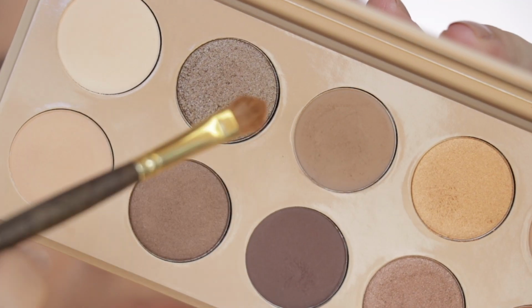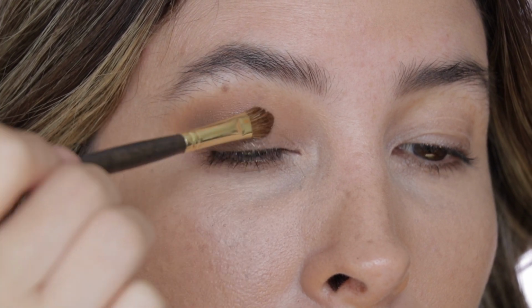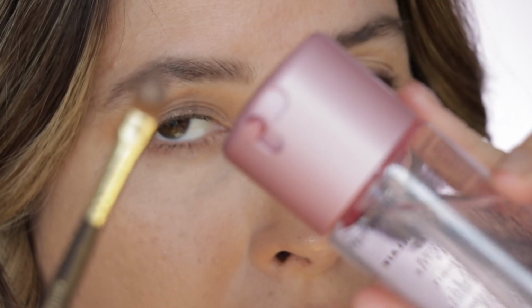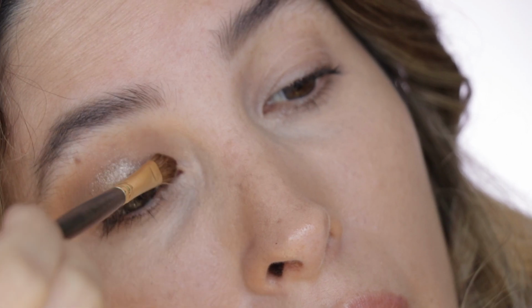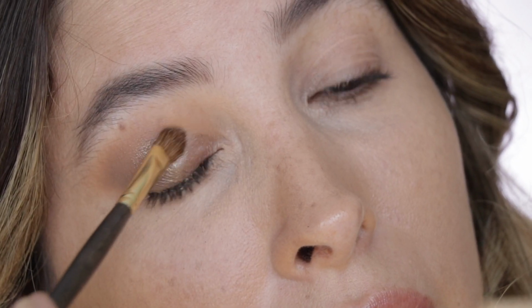A Smith 253 brush and the shade Yodi. I'm going to apply it completely dry first. It's not showing that much of its strength, so I'm gonna just go ahead and use the same brush, and I'm just gonna wet it with my Matte Fix Plus. Definitely wet was better, but you know what, I'm gonna try with my finger. I think the finger application will be your best bet.